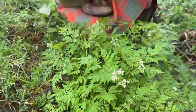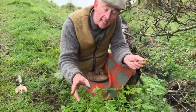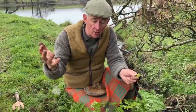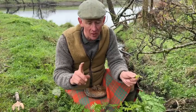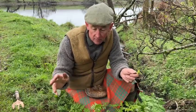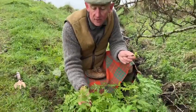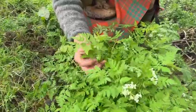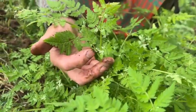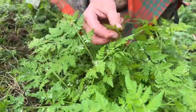Very, very important to be able to ID this plant. It's part of the umbellifera family, which is the same as hemlock. You can only make that mistake once. So please double check. If you're unsure, don't touch it. But the fail-safe way of telling if it's Sweet Cicely is if it has this mottled leaf. Can you see the sort of two-tone colour of the leaf? That tells you that it's Sweet Cicely.